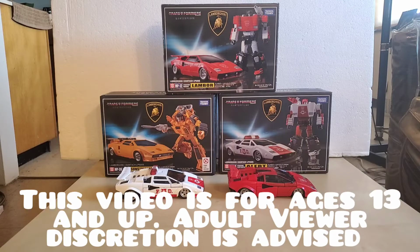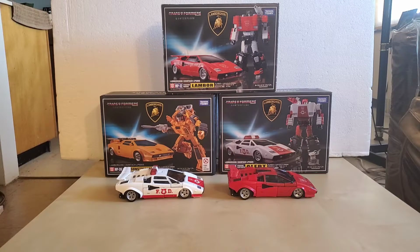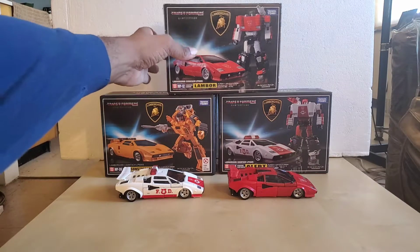Today we're going to be taking a look at the Transformer Masterpiece MP-12 Sideswipe, or Lambor, which is his Japanese name. So let's take a look at the box.